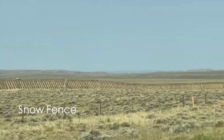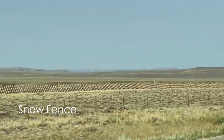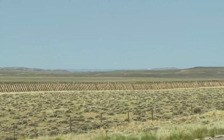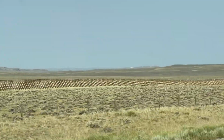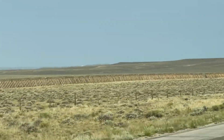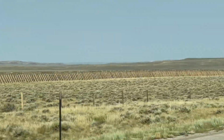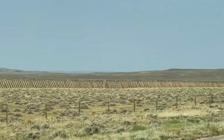You don't see this every day. This is what's called a snow fence. Now the wind blows up here in Wyoming a lot, and when it snows it wants to drift. And right here on this road is kind of a low spot. So they decided to build themselves what's called a snow fence to capture the snow away from the road.